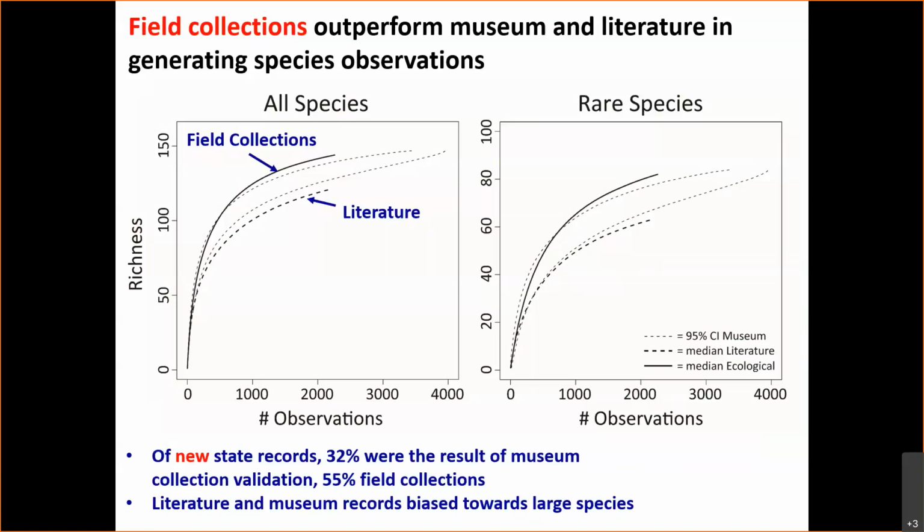One of the reasons we think this happened, and we documented this well in a study of the museum records, is that the literature and museum records are really biased towards the large species. The snail that's really big, 40 millimeters, or even moderately big, those are easier to collect. More people focus on them. And so those types of records tended to be biased for those species.